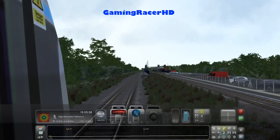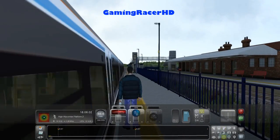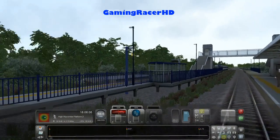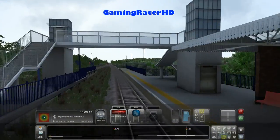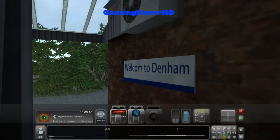The station looks like this. I need to check. What station is this? I can't even see. It's not even telling me what station this is. I have no idea. Oh, here it is. Welcome to Denham.